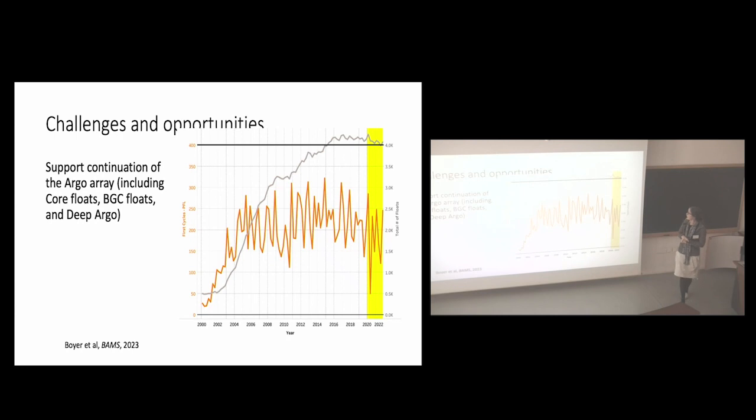And what I'm showing here is a plot showing the total number of floats, which is the gray line here. This is up to about 2022, from a paper by Boyer et al. The total number of floats peaked a few years ago. It is not going up. And the orange line is showing the total number of first cycles, so brand new floats. And that has also been fluctuating a lot. It is not going up.